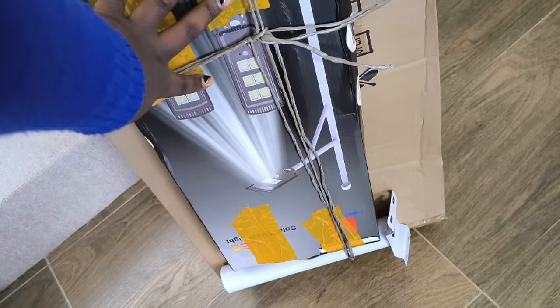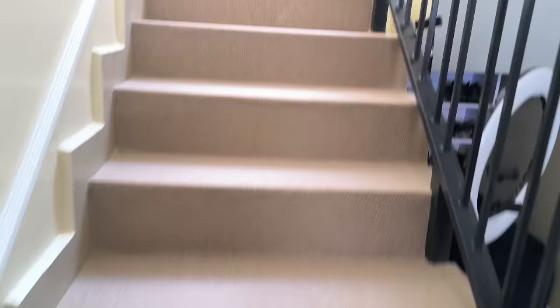So guys, maybe this is a solar street light, but we want to put it at the back in my garden. I think I'll be showing you guys. And then this one is the packaging for the other light over there. So let us go and see how he's installing the shower.